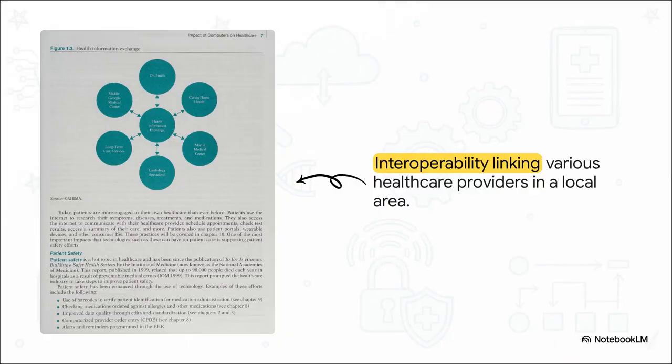You can have the absolute best data in the world, but if it's locked away in one single hospital, it doesn't do you any good when you visit a specialist across town, right? That's exactly why health information exchanges, or HIEs, are so vital. HIEs create interoperability. They securely link all these diverse facilities together, from your local cardiologist to a long-term care center, ensuring your critical patient data actually follows you no matter where you go for care.